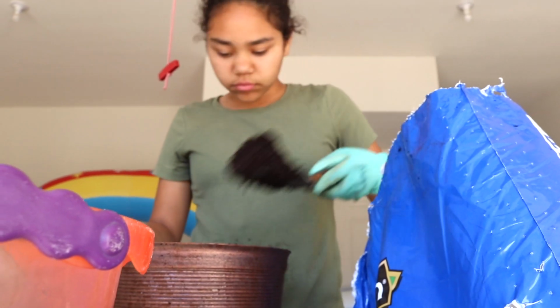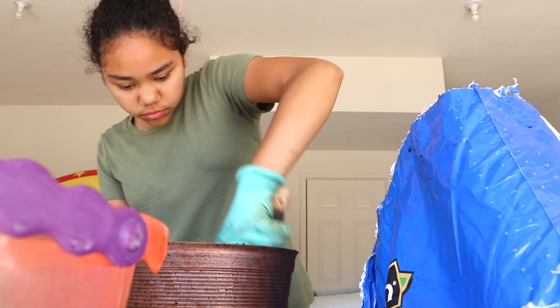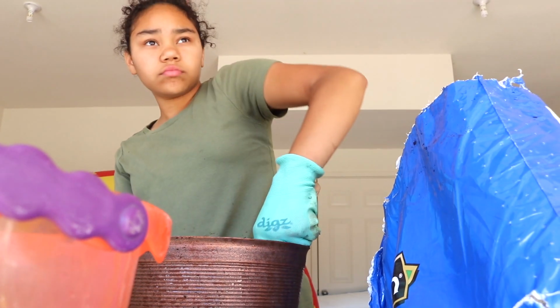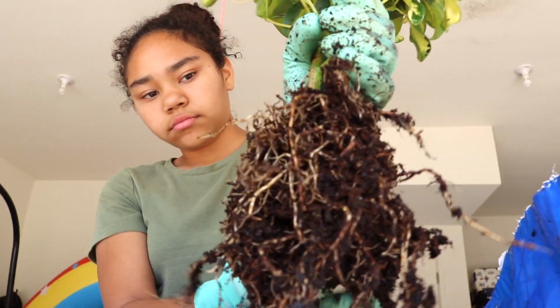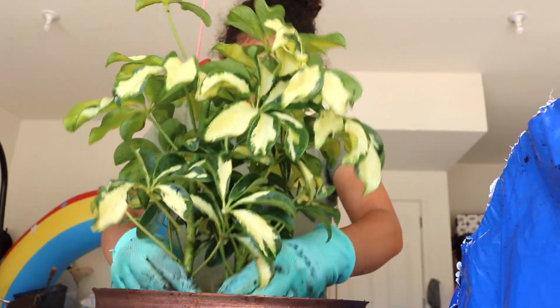The next big project this season was washing and repotting 27 plants. Through this process, my team got a close look into the plant's root system, plant nutrition, and how to treat and cure plant disease.